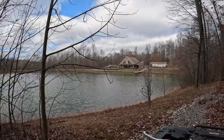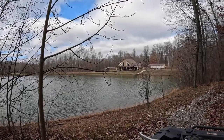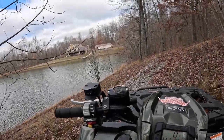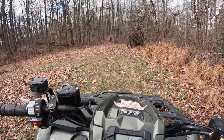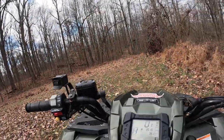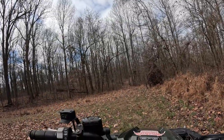State-of-the-art chicken coop. I mean, them chickens have got it made. So I'm not going to drive all the way up to the house. I'm going to turn around here and I'll get back with you. Okay, we're back up at the entrance to the South Trail.